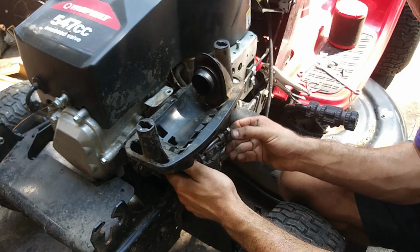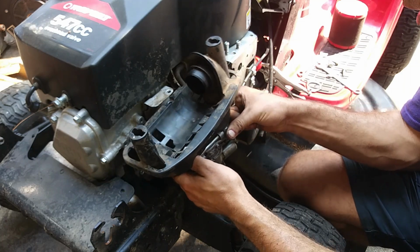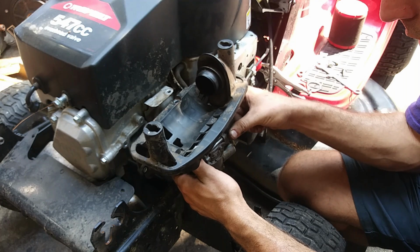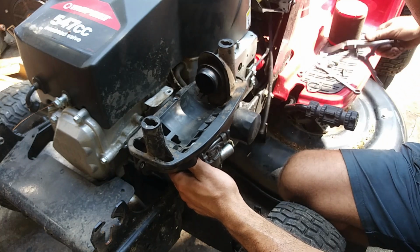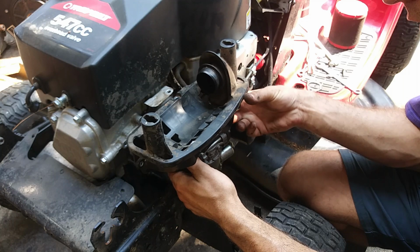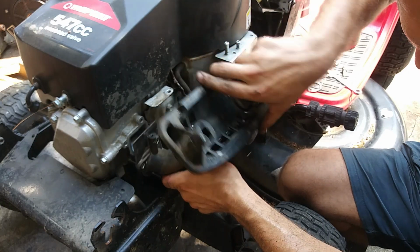I forgot to put the gasket on, sorry. Like I said, it should filter out everything that you need. So it's like, why do you need that screen in an area that you can't really access, you know? So, like I said, I forgot to put the gasket on, so I'm doing that very quickly here.